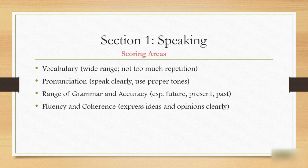The second scoring area is pronunciation. It's okay to have an accent. That's no problem at all. But just make sure you speak clearly so the examiner can understand what you are saying. And use proper tones.